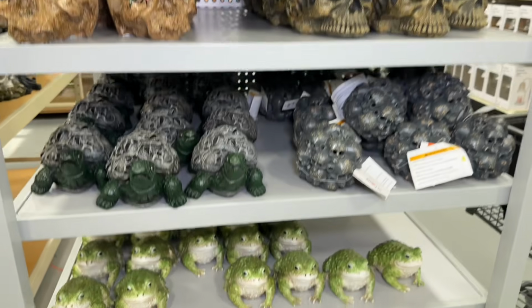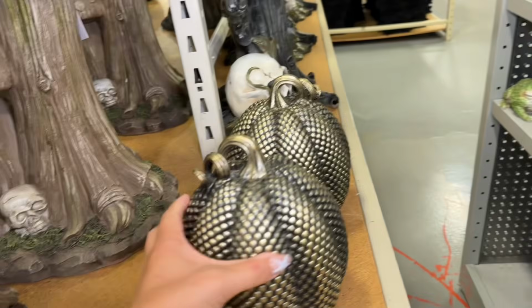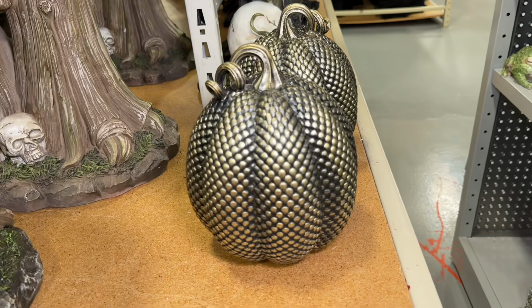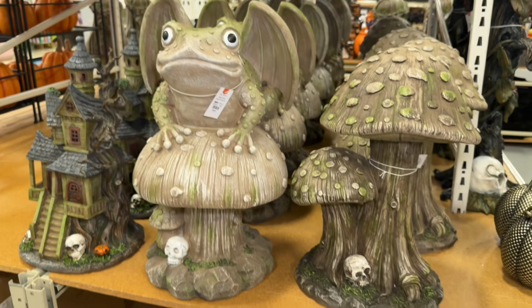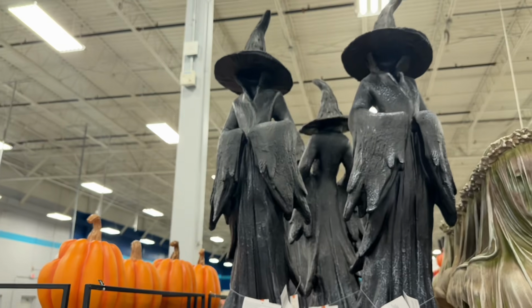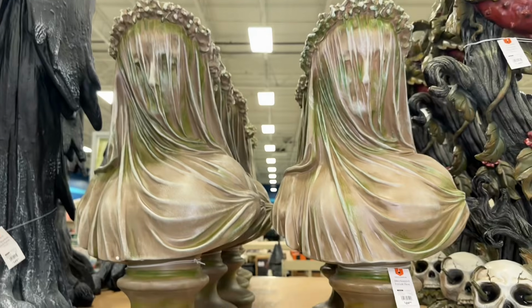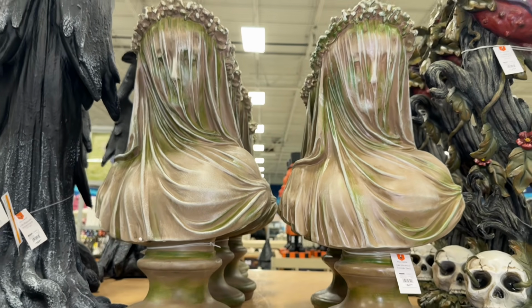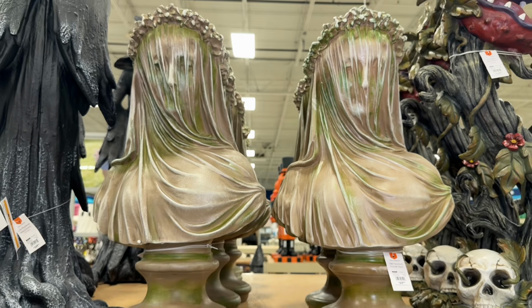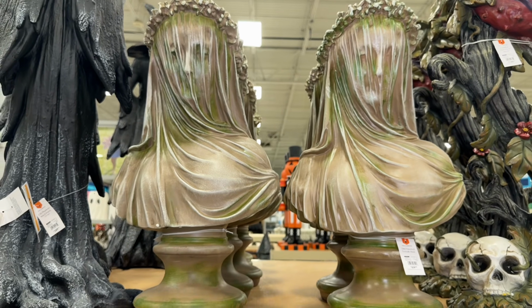And then we saw all this stuff last time we were here. They had this cute little pumpkin for $17. And then we saw this stuff last time we were here. There she is. Hey, ghoul. And then the creepy bust for $70. One day she will be mine, but I don't think this year. I'm spending so much spooky coins this year. I just don't think I can splurge for her this year, but maybe next year.